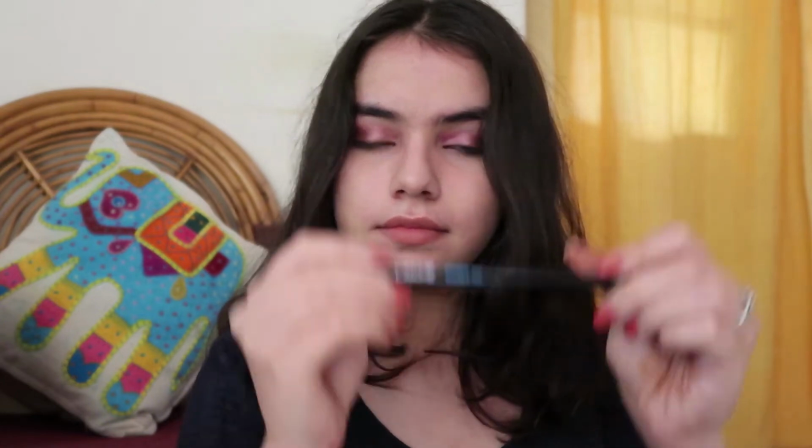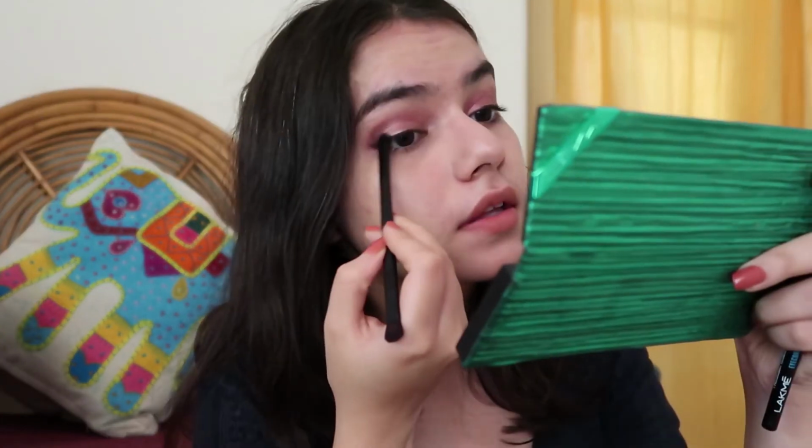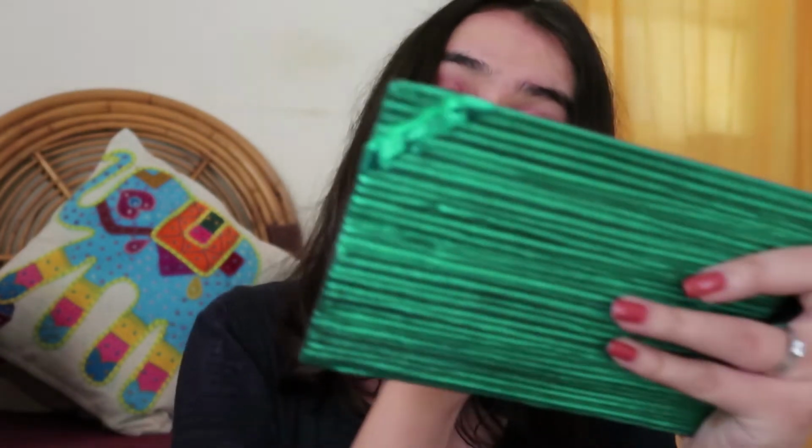So I'm going to take this kajal. It's from Lakme. Iconic kajal. So I'm going to apply a very thin layer of kajal right above my lash line. So now we are going to smudge it out. Yup. This kajal is a little hard to smudge, to be honest. So if you can use any other kajal, please go ahead. I'm also going to apply kajal on my lower lash line, like the normal way we apply kajal.